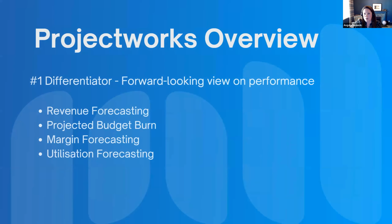And that really brings me to our number one differentiator in market. So we do have a forward-looking view on the performance of a business. So that goes right down to the people, the project, and the business. At the push of a button, you can see the revenue forecasting on a project. You can see the revenue forecasting across the entire business, month on month on month. Equally, we forecast the budget burn on a project. So what time are people spending on the project and how is that affecting the budget?